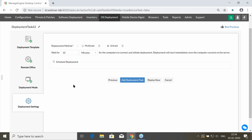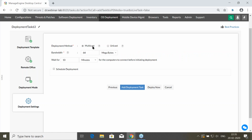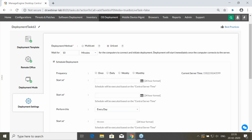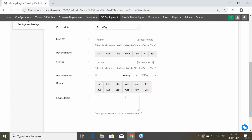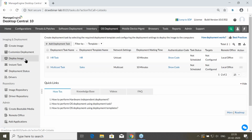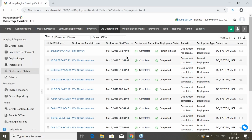Now the last step again is providing the deployment settings. Say you want to deploy the image to multiple computers simultaneously, that too under bandwidth restrictions. In that case, you can choose multicast deployment mode. If at all you want to deploy the image one by one to a few customized computers, you can choose unicast deployment mode. Now schedule the deployment, most preferably during your non-productive hours, and click on Save. Now once this is deployed, you can check the deployment status here. So the complete details will be obtained.